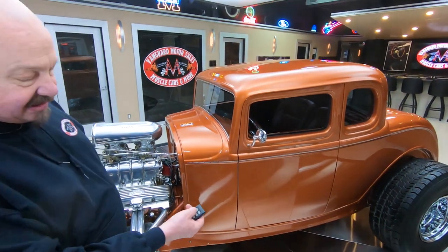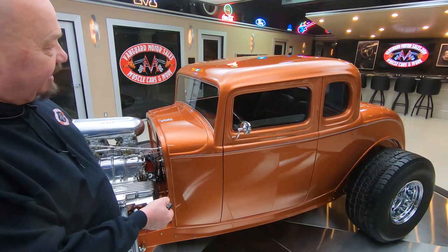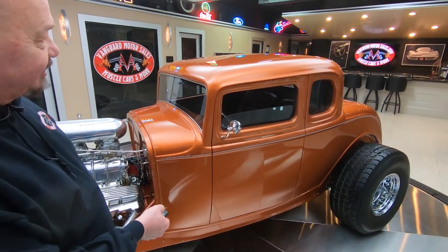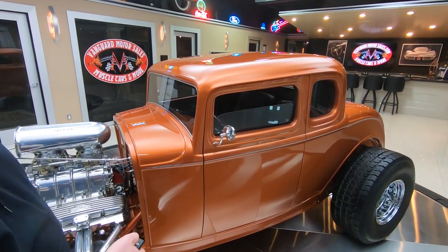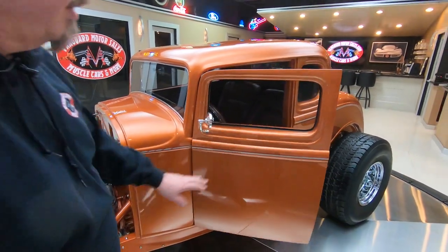Now, we got all kinds of buttons here. We got a button here that rolls the windows up and down. You see that? Look at that. You let off the button, it stops. You push the button again, it goes down. I got to figure out how to run this. Look at that. Then this button pops the door.